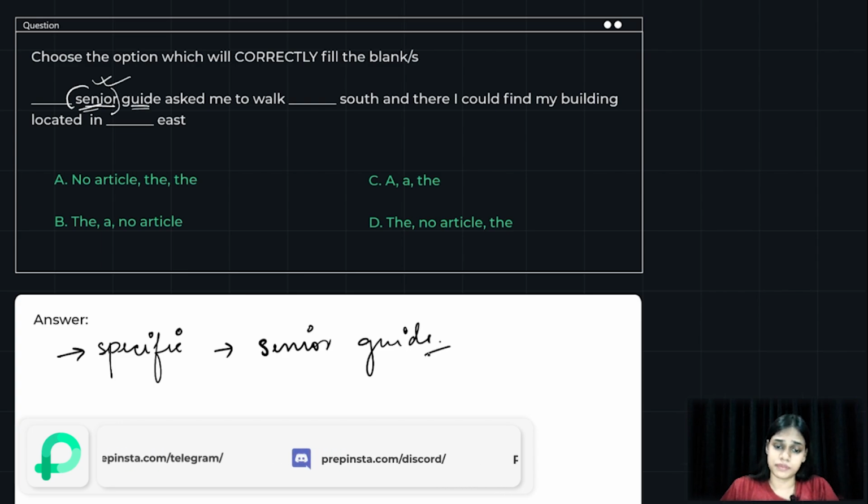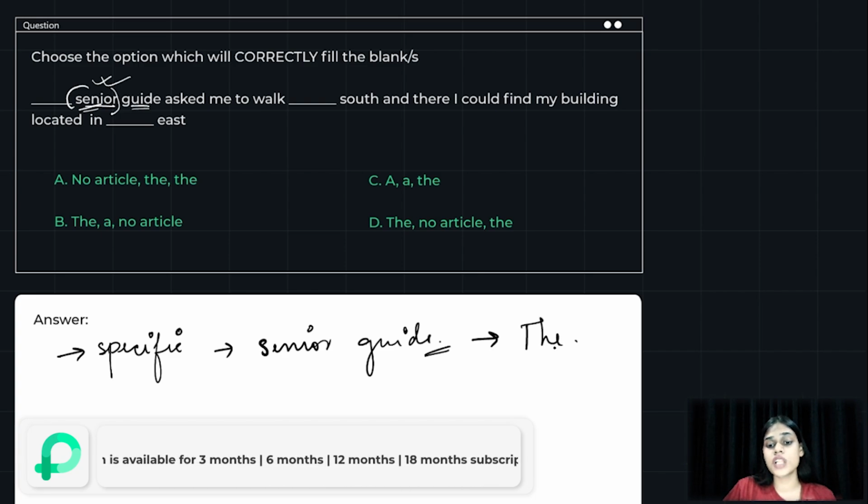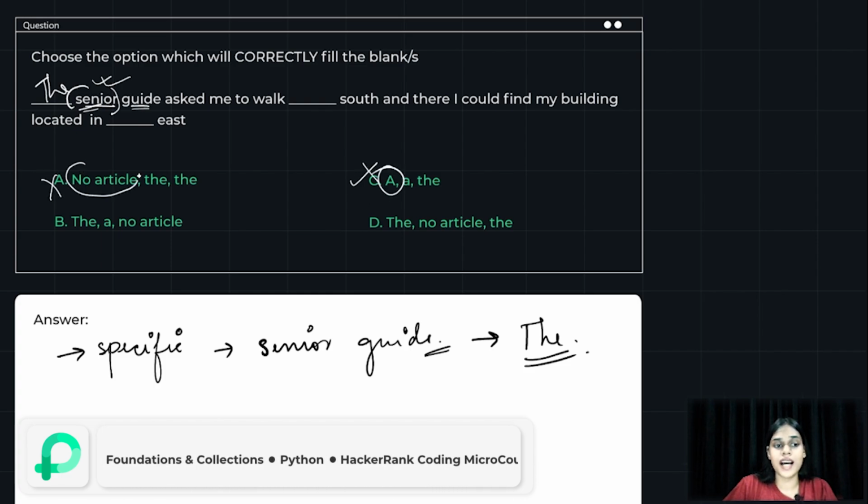So we can say that it's specific and it has to use a definite article, because only definite articles show the specificity of a thing or of a noun. So we can use "the" over here. According to this explanation, what can we do? We can eliminate some options. How? Because we have to use "the" in the first blank, right? So the options that don't have "the" in the first blank can be eliminated. So we can eliminate option C because it has A, and we can eliminate option A because it has no article. We are left with option B and D.